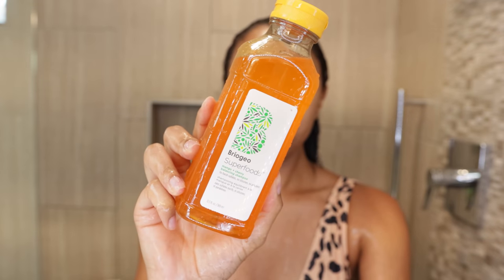Let's get started. Starting off in the shower on hair that definitely needs to be washed, I'm going to rinse it real quick and then apply the Briogeo Superfoods Mango and Cherry Balancing Smoothie. Oh yeah, this shampoo smells so good. It smells like a fruit drink that you're gonna wanna stick a straw in, but don't do that. And it does give you a nice lather, which you know I like.